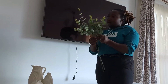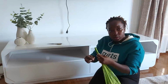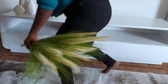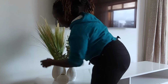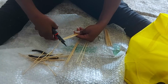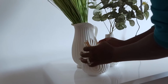On the small one, we used these eucalyptus things that I'm folding up, and then we got some grass type plant to put in the bigger one. That was the jug one that required around 2 to fill out completely. And then for the small one, I intended to use scent sticks, but I didn't find them. So I modified a little bit and chopped up these bamboo sticks that you're seeing me chop up. These are just the regular ones that you find in supermarkets, and decided to use them because we gotta do what we gotta do, man.